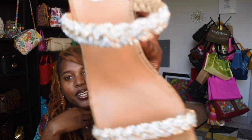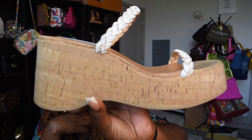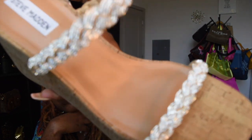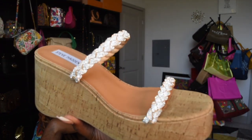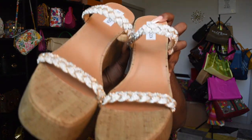Alright, so that was Target and Tory Burch. So now we're going to get into Steve Madden, because that's the most that I have of. And let me just start with these. I feel like these are kind of like auntie shoes, but I love them. So it's like corkscrew style for the bottom. And it's like that wedge type material, so it's very supportive. And then it has the two bedazzled straps there. And I actually got these from Macy's because Macy's had a Memorial Day sale. So I was able to get these and then two more other pairs of sandals. So this is the first pair.